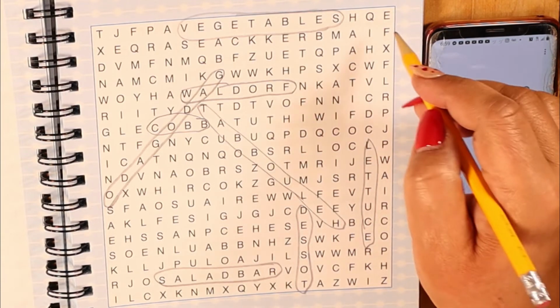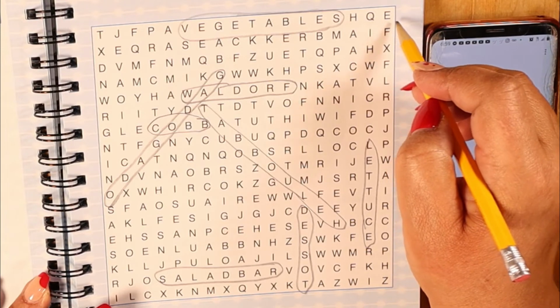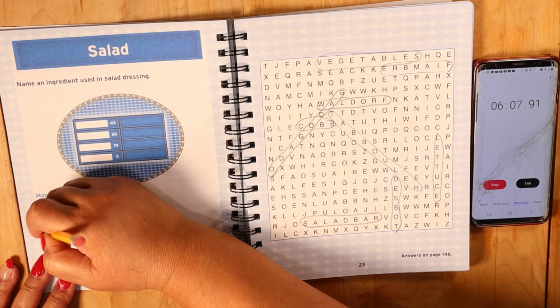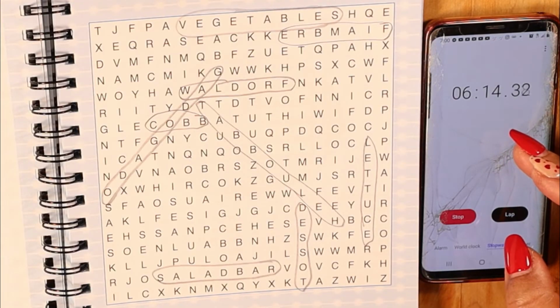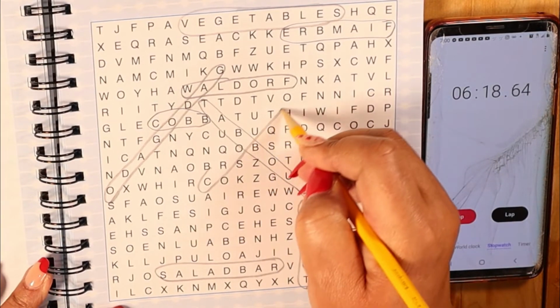Oh, what is this? Feambre. I have to look that up. I'm not even sure how to pronounce that. Somebody give me some croutons. There they are. Croutons.